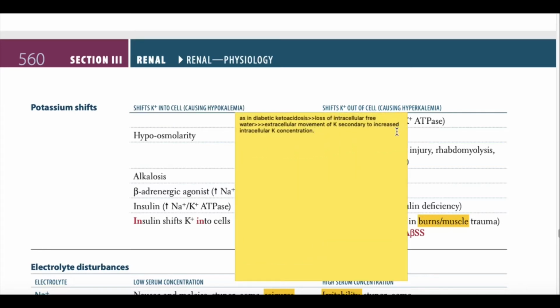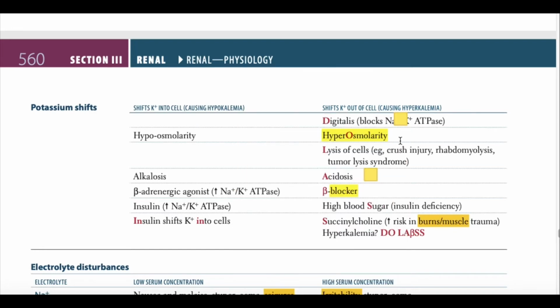In diabetic acidosis, there is loss of intracellular free water, which will result in extracellular movement of potassium secondary to increased intracellular potassium concentration.